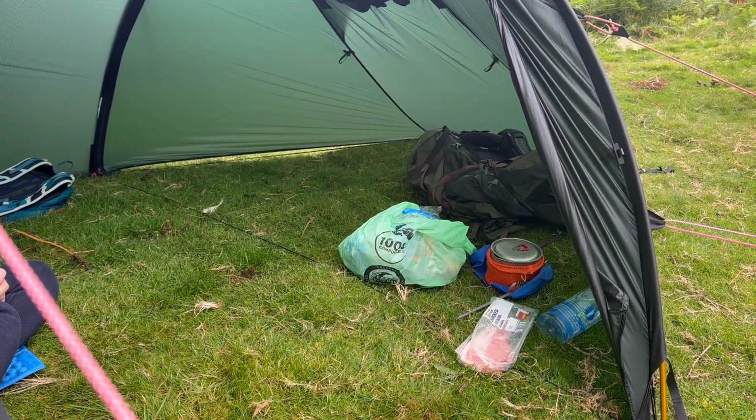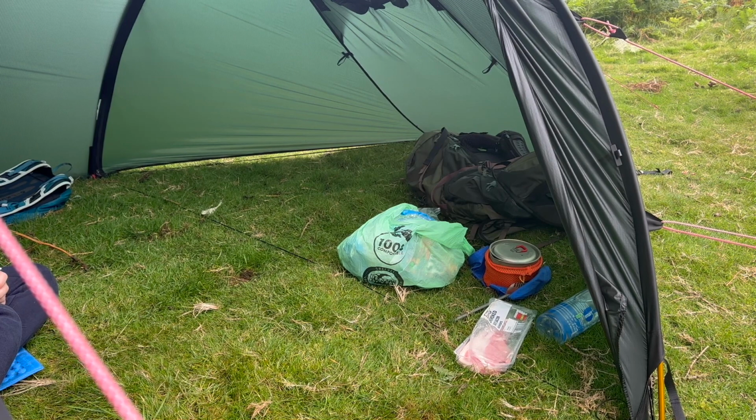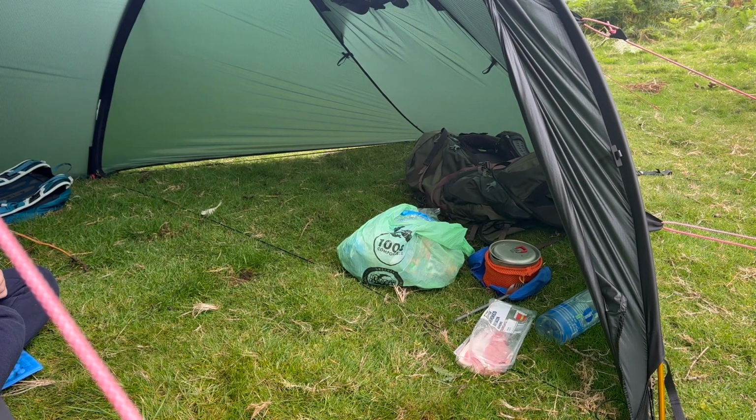See, there's absolutely loads of room, even with my large pack and all that in there, you can still sit in there quite easily out of the rain.